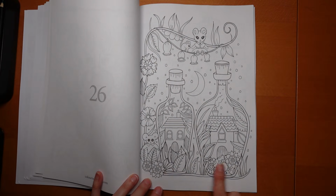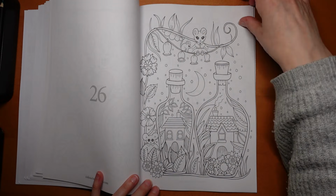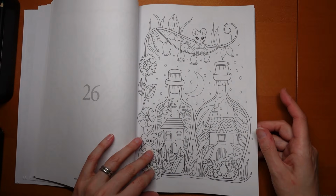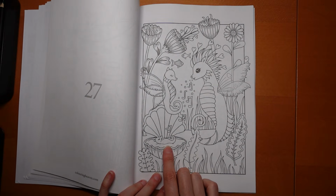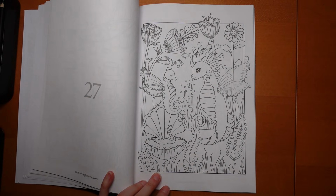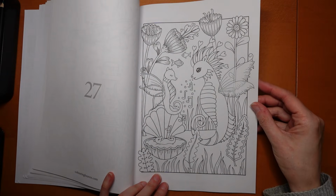They've got some little houses in bottles. It's a cute little one. And this one, they look like little teddies, don't they? All furry and cute. And singing. Oh, it's a little baby. They're singing a little song. Oh, it's adorable.